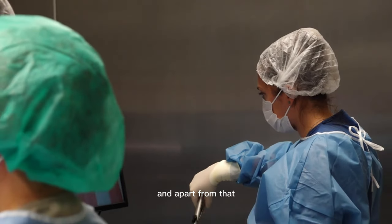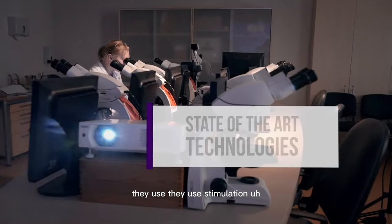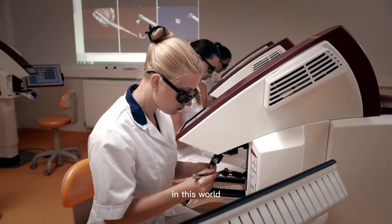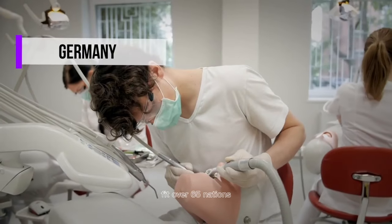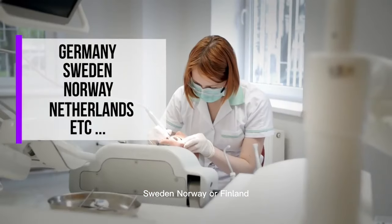Apart from that, they are fully tech-driven. They use simulation, and they have various advanced medical technology that is up to date in this world. Another great thing to know about this university is that it holds more than 40% international students from over 65 nations, whether Germany, Sweden, Norway, Finland, or Great Britain.